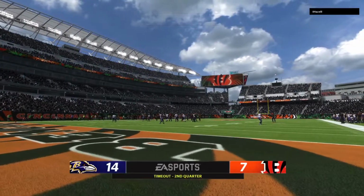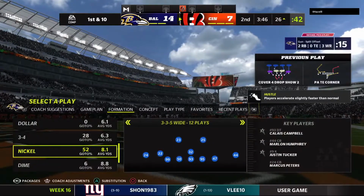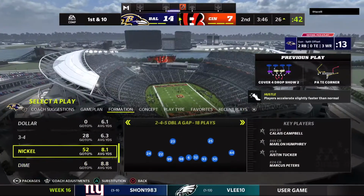Now the Ravens are going to use one of their timeouts. They'll have 2 remaining as we step aside here in this second quarter.